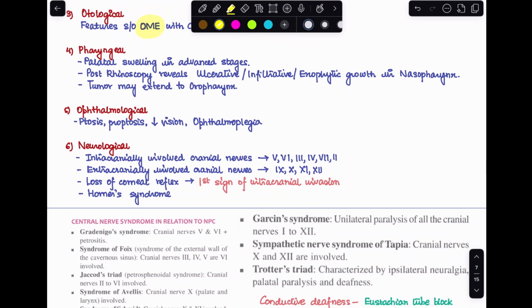When you examine the pharyngeal area, sometimes you can see palatal swelling if the tumor bulk has increased in the advanced stages. And when you perform a posterior rhinoscopy, which is very, very important, it will reveal either an ulcerative, infiltrative, or exophytic growth in the nasopharynx. In advanced cases, it can even include the oropharynx and further into the laryngopharynx. On examination of the eye, we can find ptosis, proptosis, reduced vision, and ophthalmoplegia.